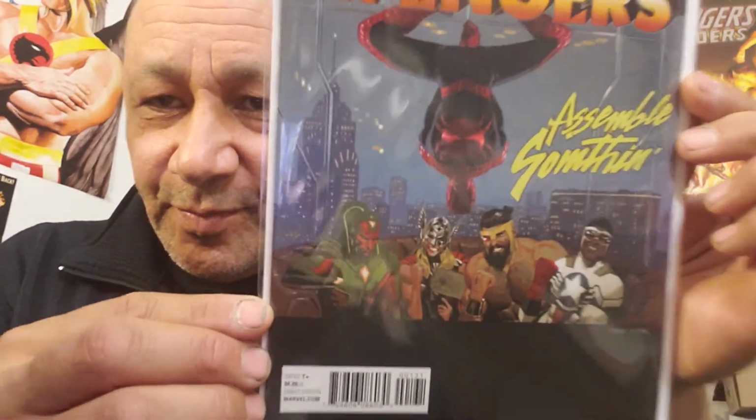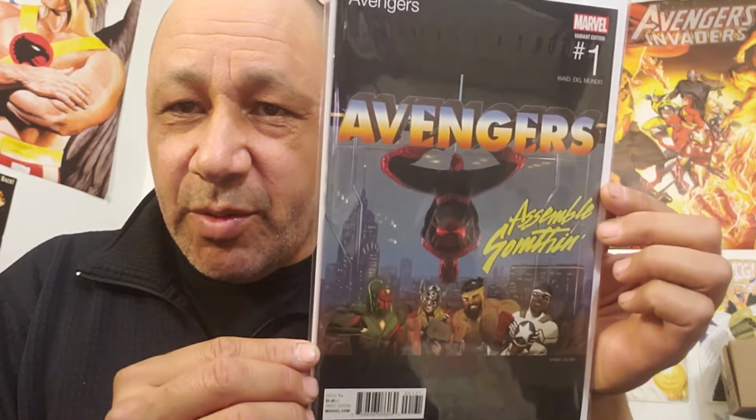So here's Avengers #1. It says it's a variant edition, so that's a different cover on there. Look at that. I thought that was really cool. So I paid $2.49 for this one.